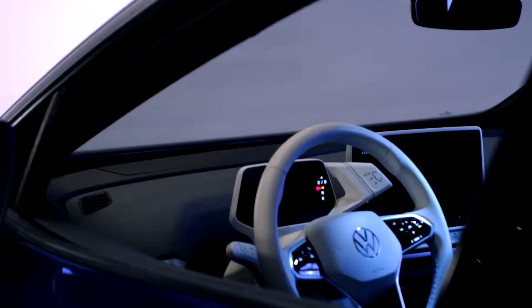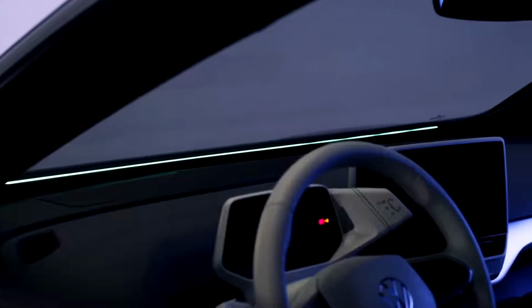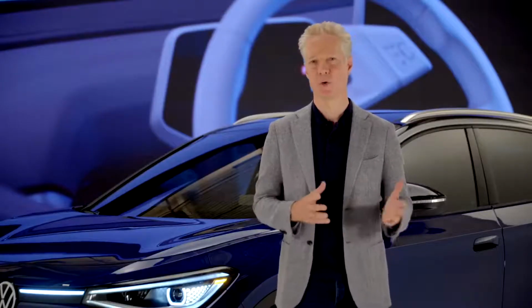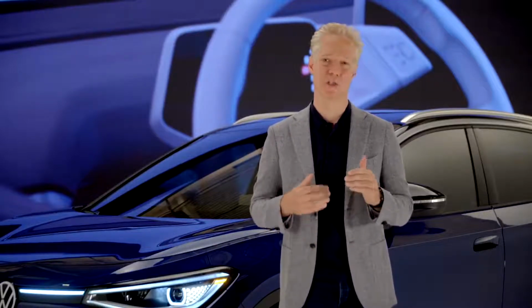Our ID light system is a color-coded strip of light underneath the windshield that glows in response to different driver situations. If the navigation system wants you to turn left, for example, the correct color will glow on the left side of the dash. Extremely, extremely cool.